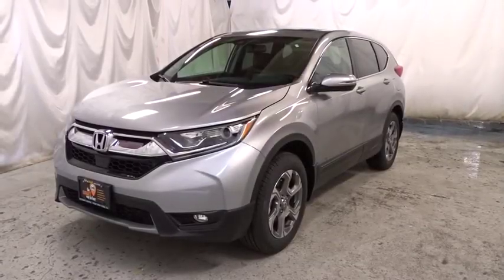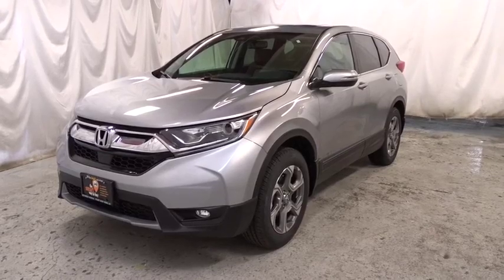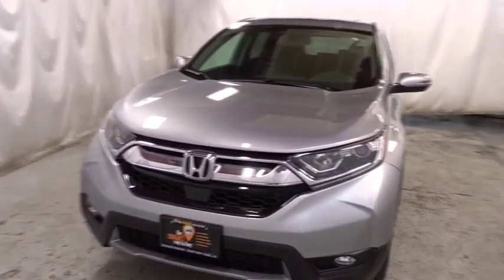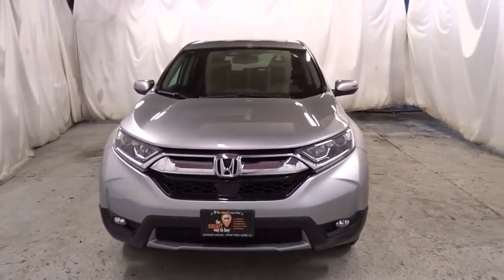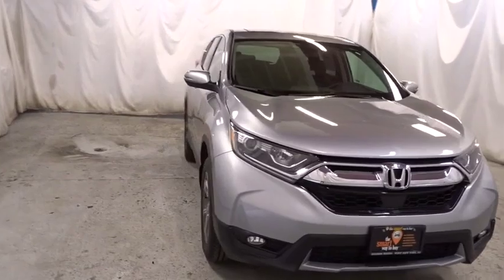2018 Honda CR-V. CR-V, a top recommended vehicle because of its car-like driving manners, good value, cool technology, and comfy interior. This vehicle has less than 100 miles. Here are some of this vehicle's great options.